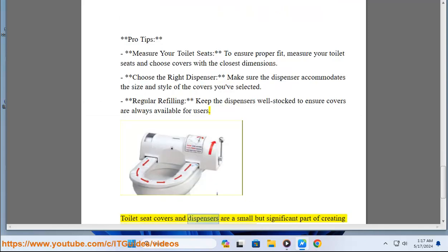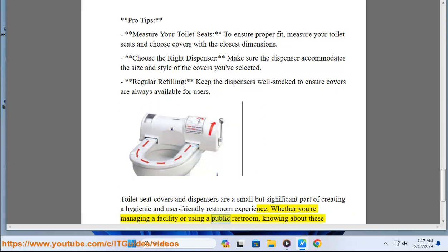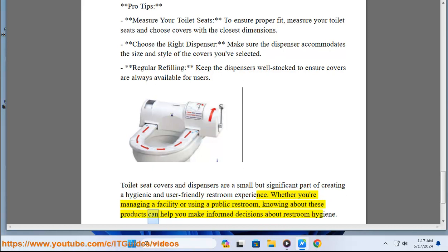Toilet seat covers and dispensers are a small but significant part of creating a hygienic and user-friendly restroom experience. Whether you're managing a facility or using a public restroom, knowing about these products can help you make informed decisions about restroom hygiene.